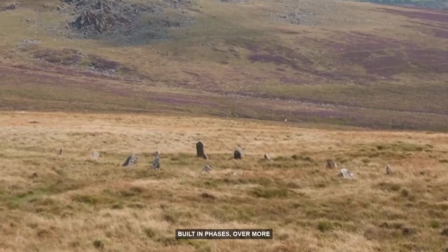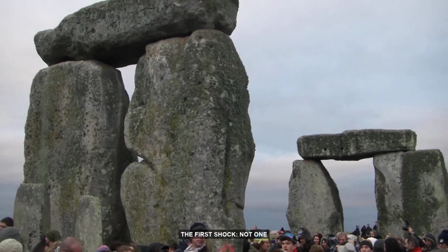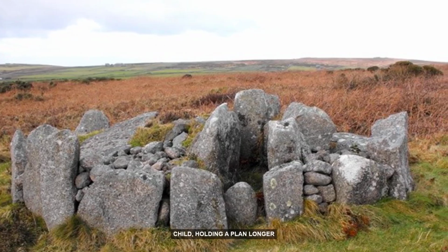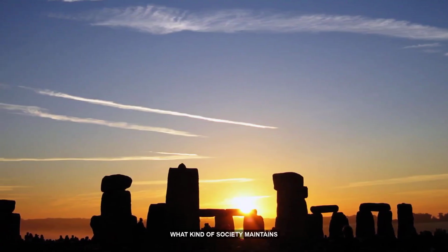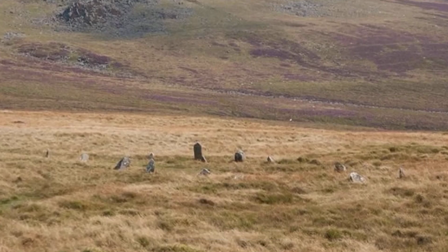And it was built in phases, over more than 1,000 years. That's the first shock, not one generation. Dozens of generations, passing the project from parent to child, holding a plan longer than the time that separates us from the Middle Ages. What kind of society maintains a project for 1,000 years with no written manual?